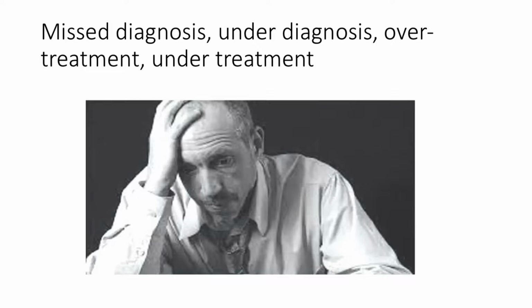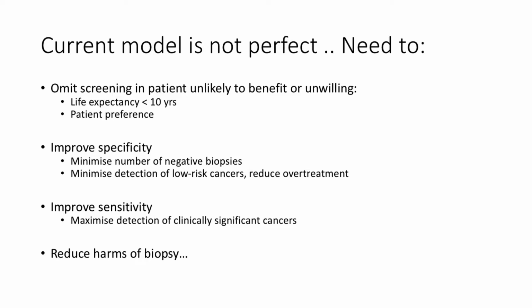So we know that the current model is not perfect. There are a few things we need to work on. Number one, we need to omit screening in patients unlikely to benefit or unwilling to undergo treatment, such as those who have a life expectancy of less than 10 years. We need to improve our specificity, minimize the number of negative biopsies, and minimize detection of low-risk cancers. We can also improve our sensitivity by maximizing detection of clinically significant cancers, and I'll talk a little more about that as we go through. And last but not least, we need to reduce the harms of a biopsy.